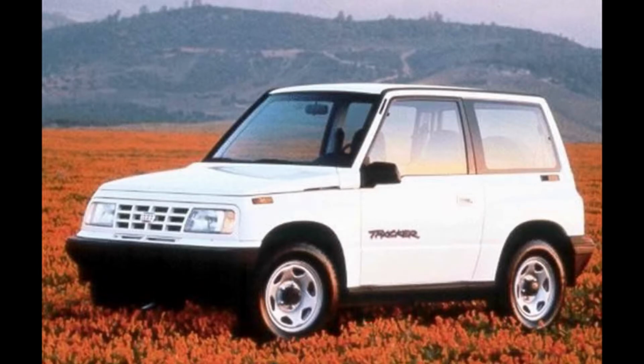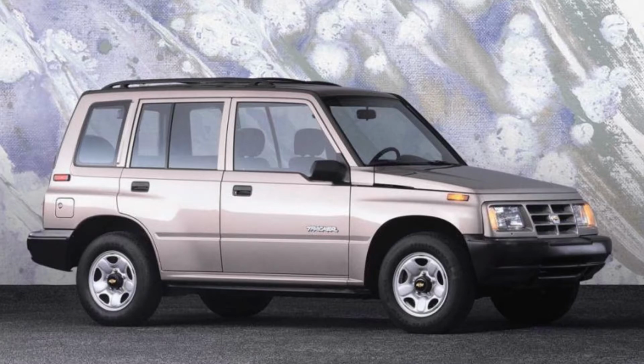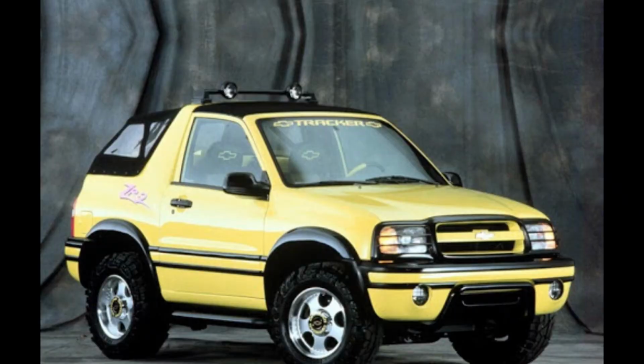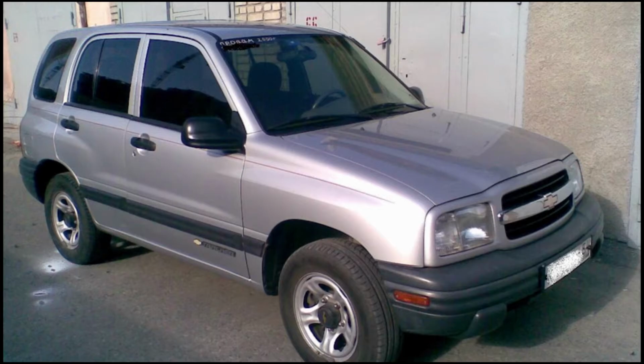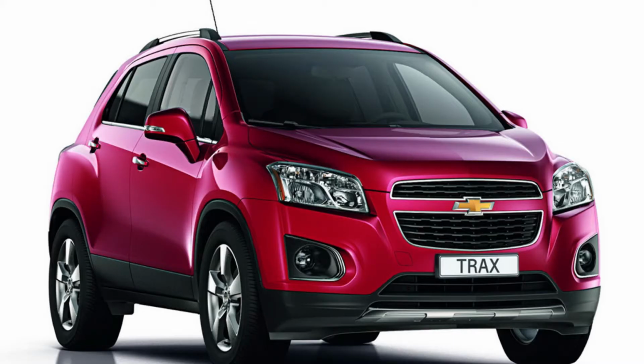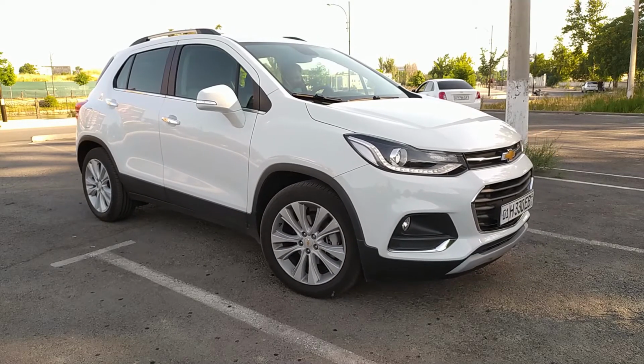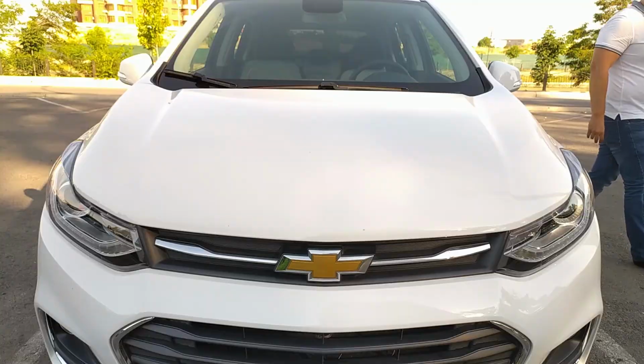First Tracker came out in 1989. It was confused Suzuki, and it thought that it was Chevrolet. Tracker was simple, cheap and reliable car. Second generation came up with V6 and minor changes. Third generation came out in 2012, and it wasn't selling very good. But in 2017, after restyling, it was getting popular year by year, and in 2019, sales increased by 30%.